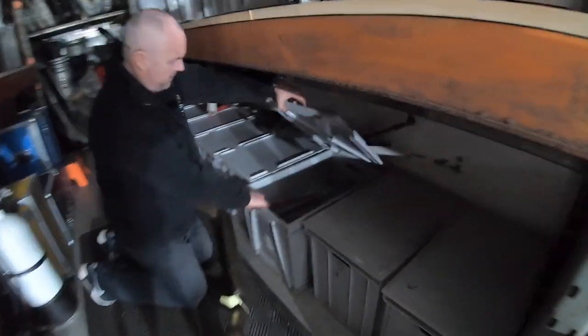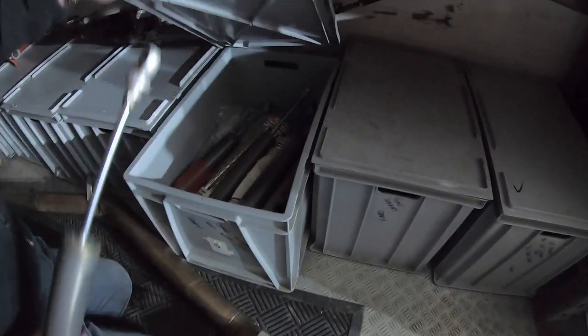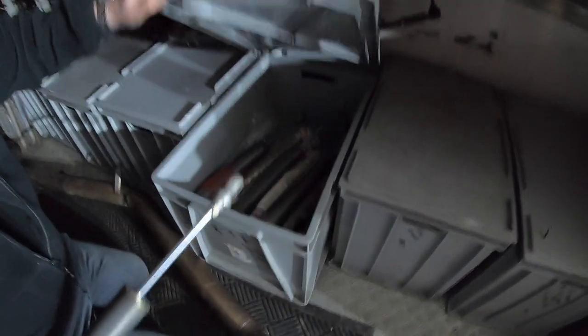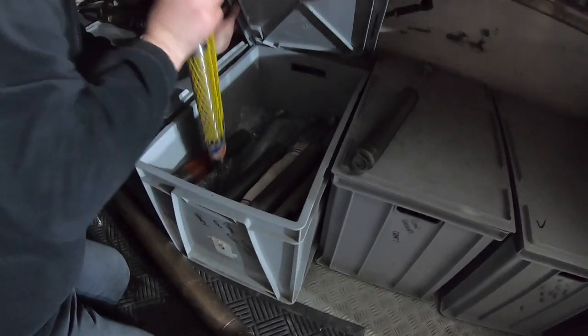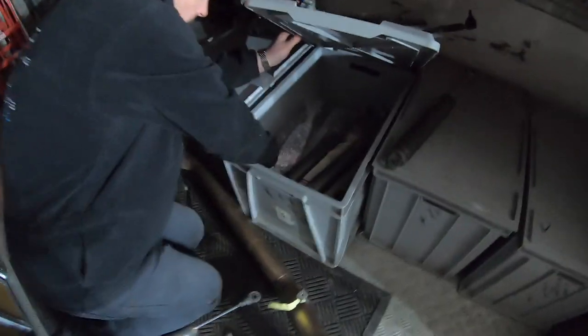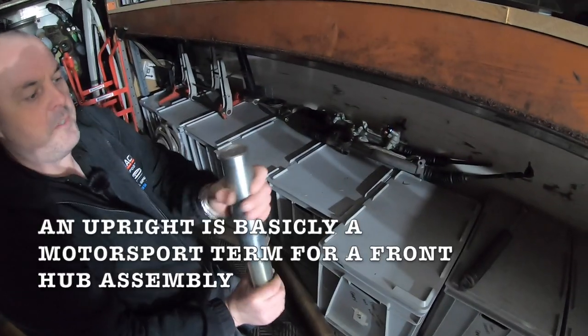So, box number 3. Oh, look, more shockers. So, we've another box there, but these are more complete. They've got the top bearing mounts on. That's a fun one, there. Eggenberger tier one. Yeah, they're front inserts. They're what go in the front suspension. And there is some of them tubes I was talking about.